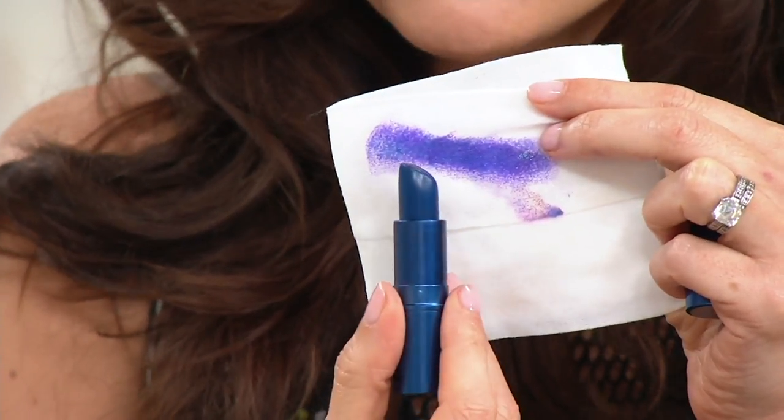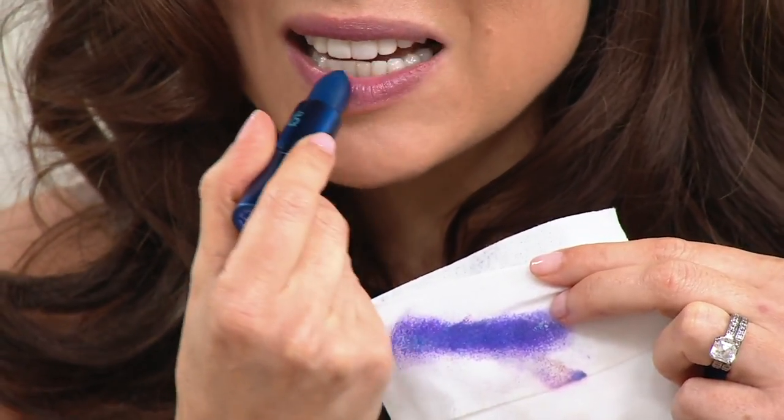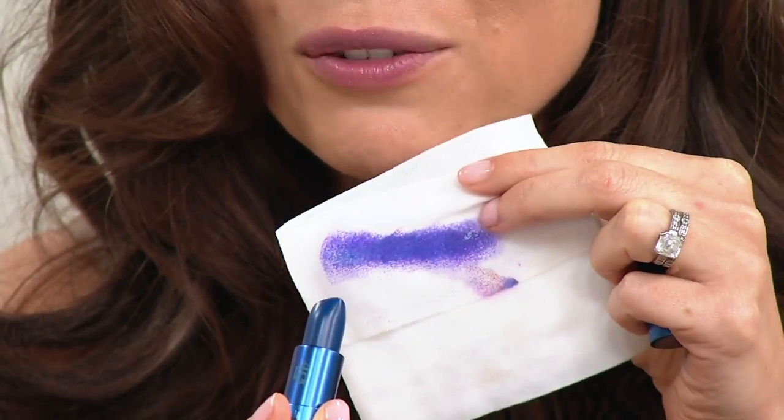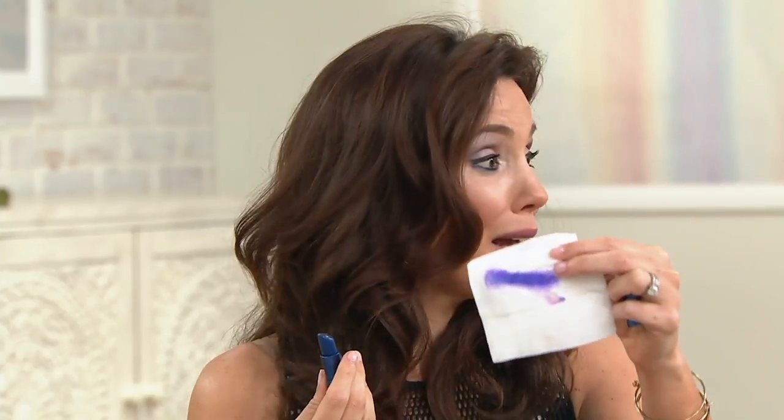Now, here's what's kind of interesting. If you're thinking it's not a custom color, I put some on this tissue because I just wanted to show you. It's not like you can just put it on anything and it turns this beautiful color. No, on a tissue, it's still blue. But when you put it on your lips, it turns into the color that is just right for you. So it really does activate with your body, your pH, and you get a custom color. It really is all about how you transform the lipstick, or, you know, if you put it on paper, it just stays blue.